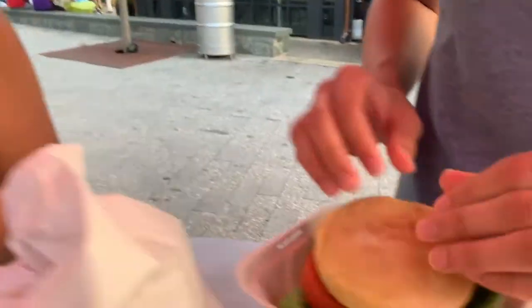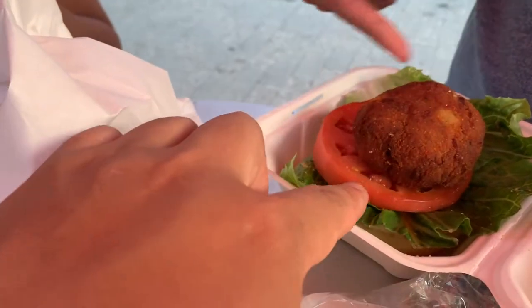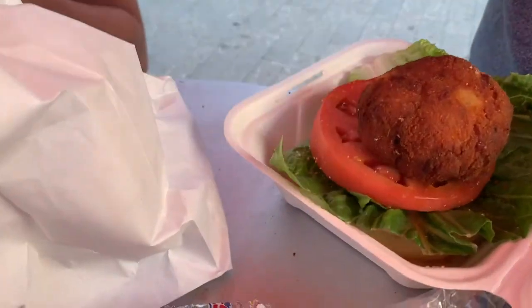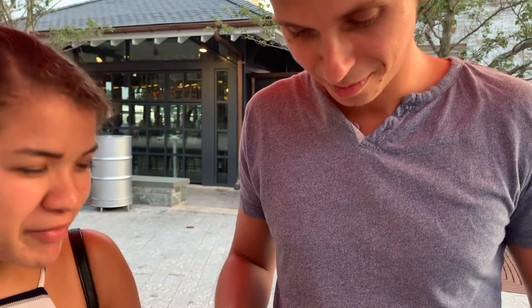I like it. Hold up. Can I just see that crab cake? I don't like the ratio here. How is that thing so puny? The tomato's huge. The bun's huge. Crab cakes are a delicacy, so they're very small. How much did you pay for that crab cake? This was $9. Okay, that explains it.